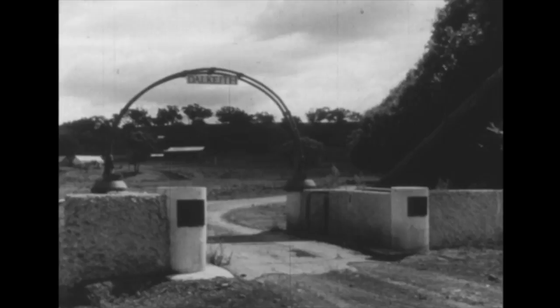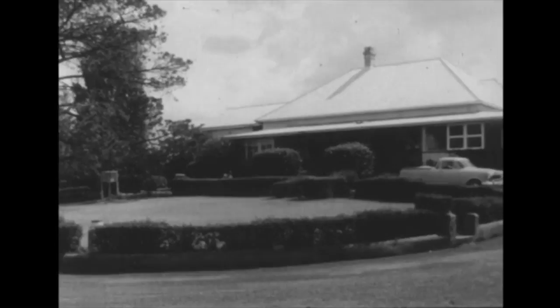Cassilis lies at the foot of the hills. Near the town is Dalkeith, where extensive research in scientific animal husbandry was conducted by the late Sir Frederick McMaster. His gifts to pastoral science include the McMaster Laboratory of the CSIRO at Sydney University.